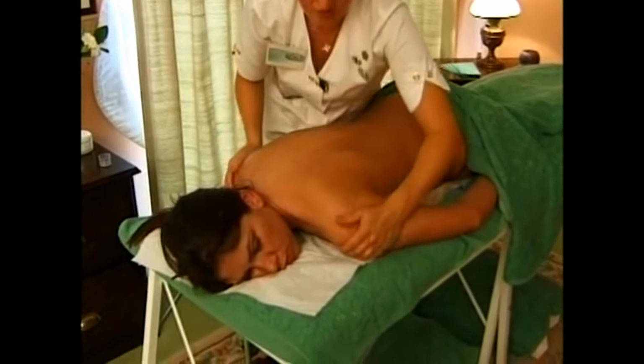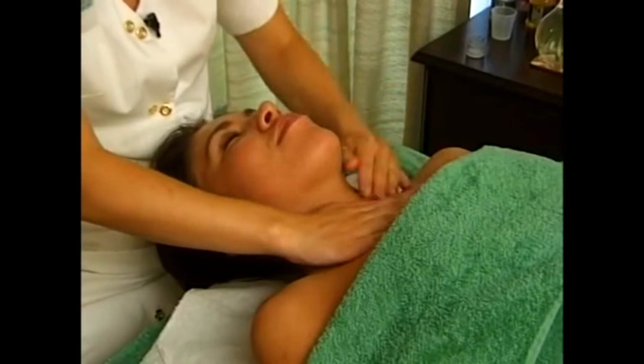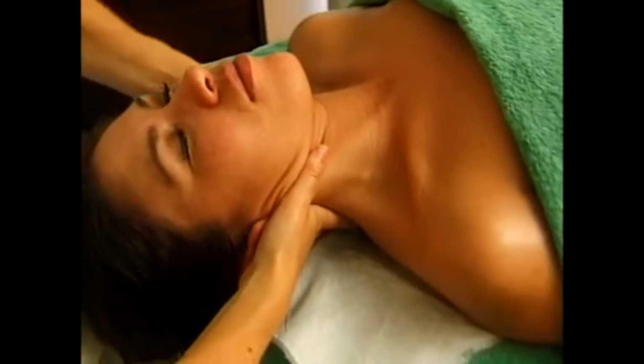Having wrapped the feet and put the pillow back underneath the knees, now going to continue with the upper half of the body. I'm going to start on the chest, moving on to the shoulders and then the neck. So introducing the hands to the chest area, putting oil all over the area, and a lovely flowing effleurage movement, working down over the clavicle, down the sternum, over the shoulder points. Nice firm movement underneath and pulling the neck.